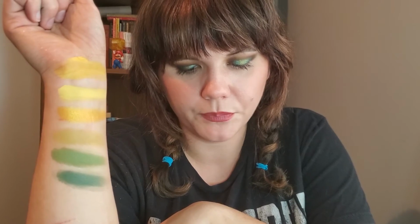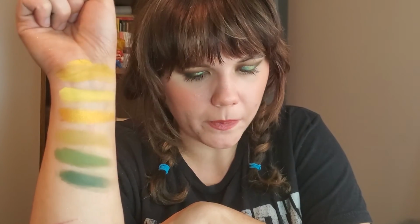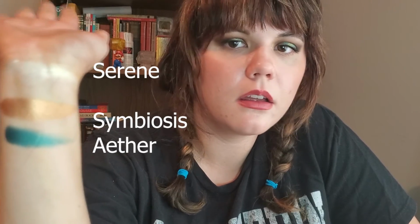Okay, so those are all of them, minus this one. This is the first 2 rows. There's only 1 shimmer in here. I like the ratio of shimmers to mattes that I made. I did 4 shimmers and 5 mattes. I always prefer a little more matte to shimmer. Okay, and those are the last 3 shimmers.